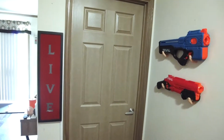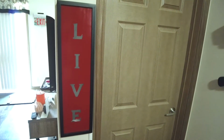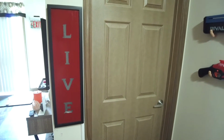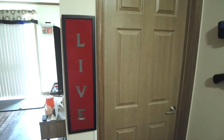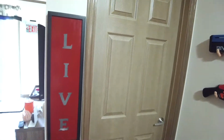And then over here we have my live sign. This is something I just made recently. It lights up, I will show you that in a second. Just a Hobby Lobby shadow box frame. I painted the glass and had some vinyl letters stuck on there and peeled them off, and yeah, just made the live sign.